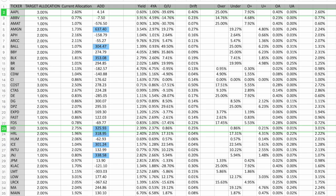But since I like using valuations as part of my investing process, I want to invest more capital into stocks I believe present an attractive entry point. Another benefit of my tactical allocation is that it allows me to pick up a few extra basis points of yield from my future contributions.